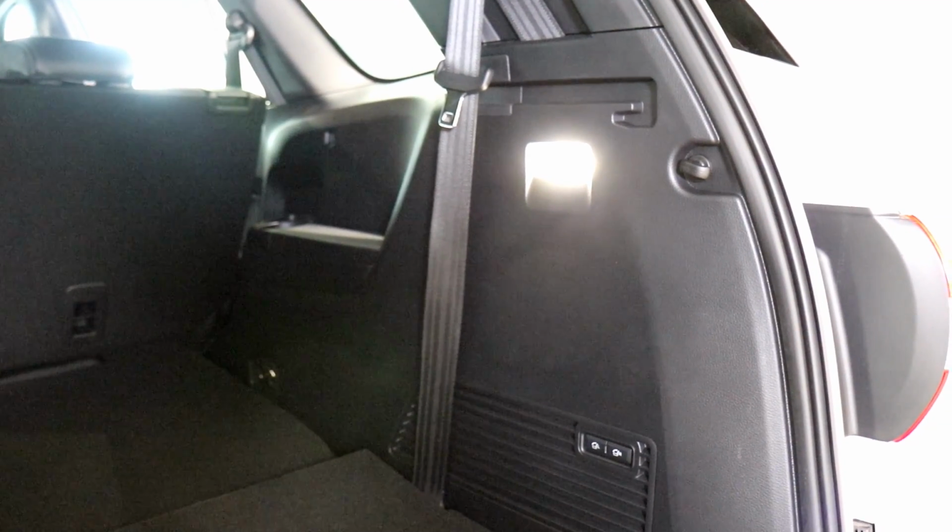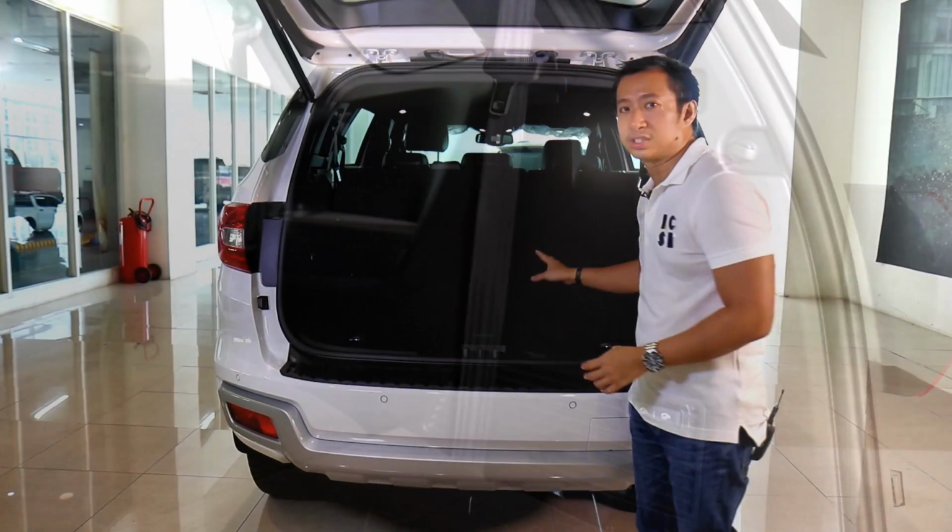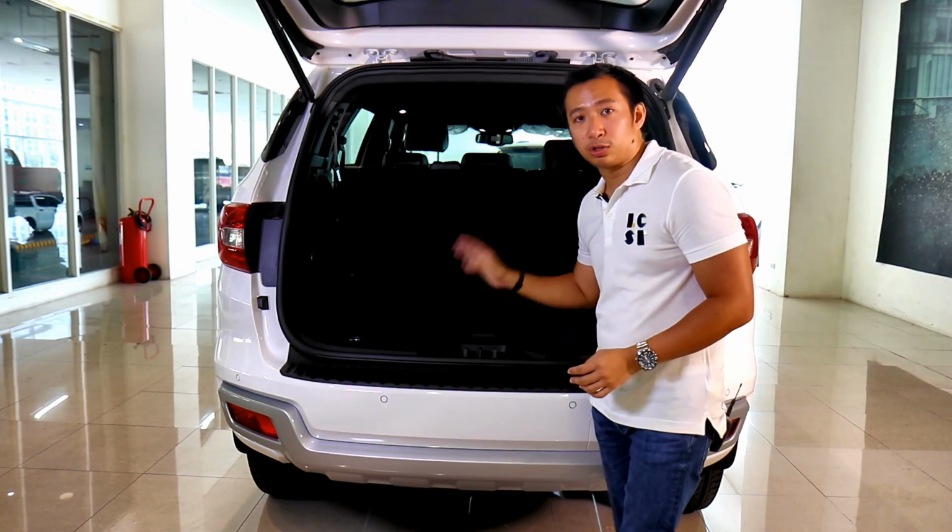Now, another thing that I noticed is that you also get these nice LED lights here at the back and here at the side. So that gives you a lot of good lighting whenever you're fumbling around in your trunk and you're looking for something. Now that is a very thoughtful touch.